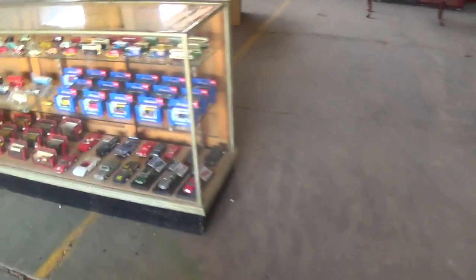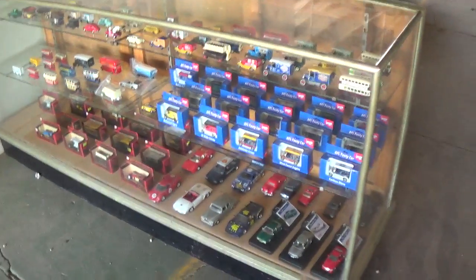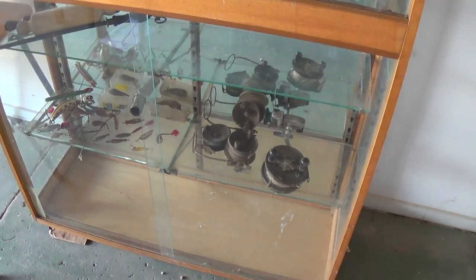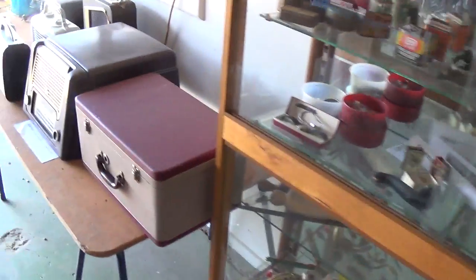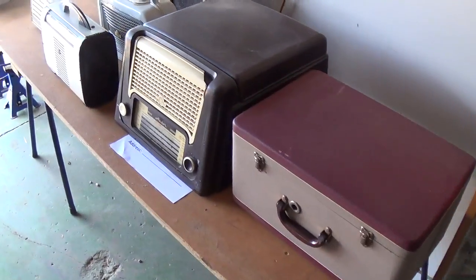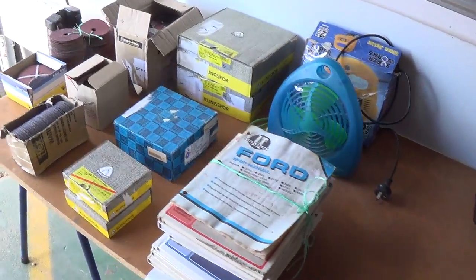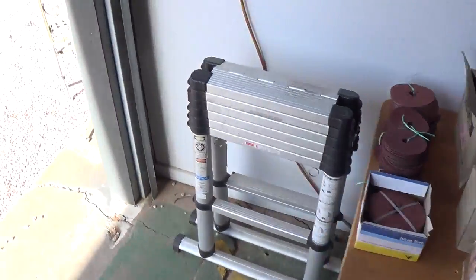Okay, more of the Matchbox toys. We had a good selection of those at the last sale and we're backed up again this time. Some smalls in one of our cabinets here. A bit of early fishing gear, lures etc. Daniel's done a great job here with the assistance of Kerry in getting all this together. There we go, radios, books and manuals.